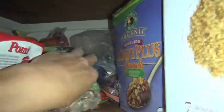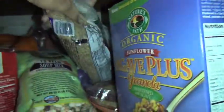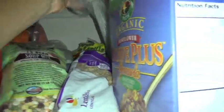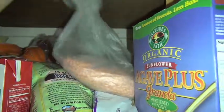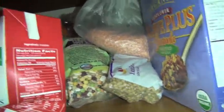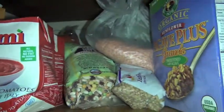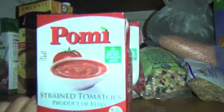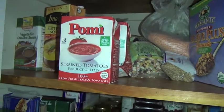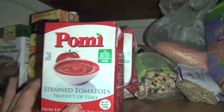All right, so as everything is falling out of here, you can see a lot of my legumes and stuff. Lentils, red lentils, garbanzo beans, pomi tomato. I prefer the box, as I mentioned, over cans. This light has lost its mind, so I'm going to turn it off. All right, there we go.